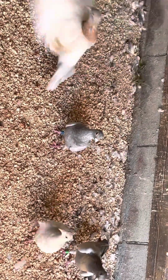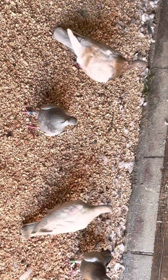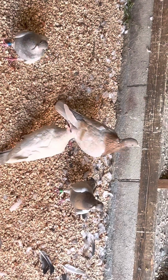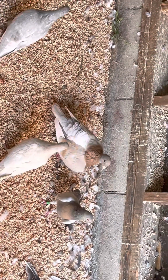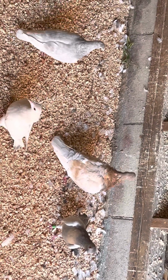Hopefully they can stretch their wings a bit, and maybe become some good breeders for me. I gotta get them some food and water. Right now I'm feeding the pellets, the Purina pellets. Hopefully they like those because I think they were eating some grain in the pens that they were in.